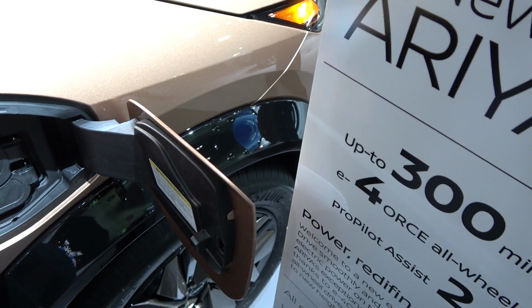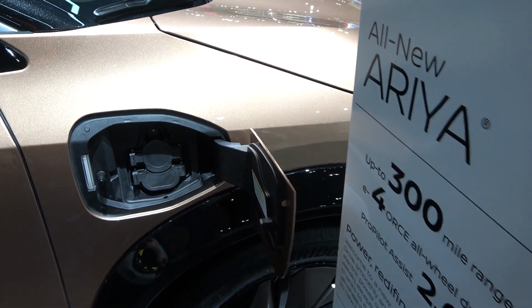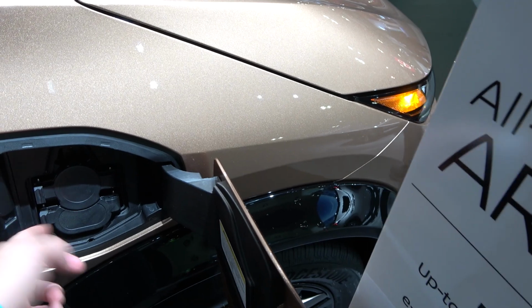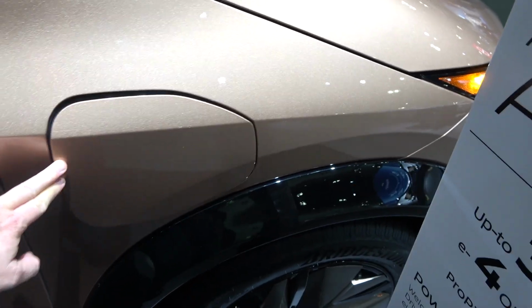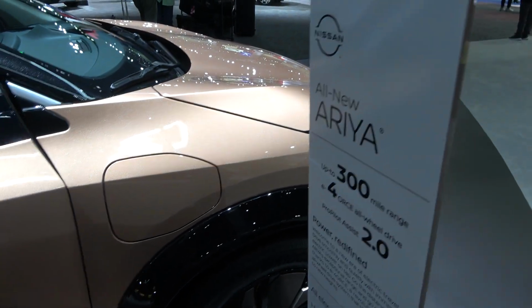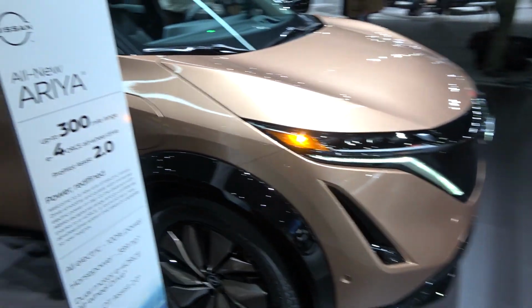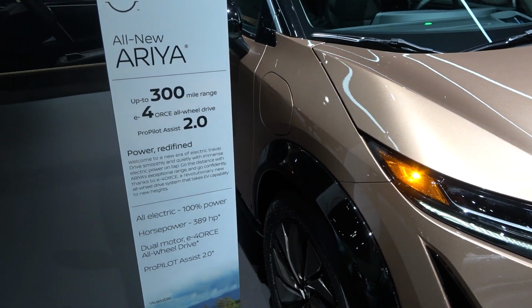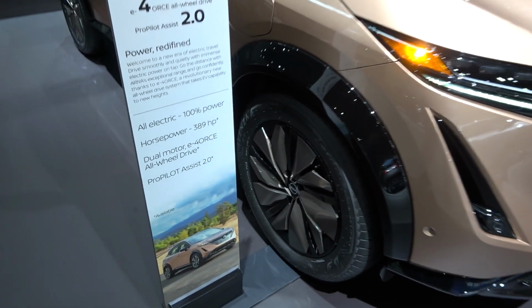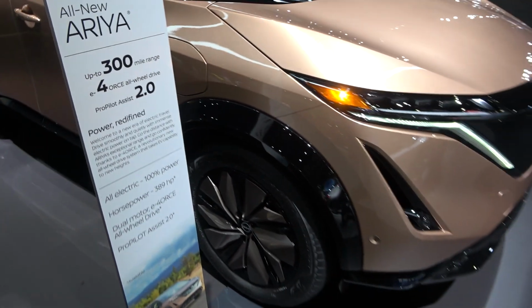I don't know if this is a functional charge port cover, or if we need permission to open it. But looks like it might be actually fixed shut, so we'll see. But yeah, so they went with CCS and a liquid-cooled, thermally managed battery. So all told, I think they've made a lot of improvements. That's what they were talking about. Yeah, it's not available yet, but it will be in fall.